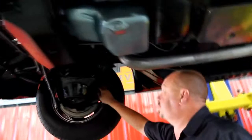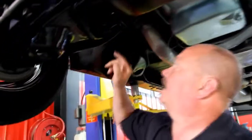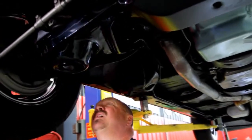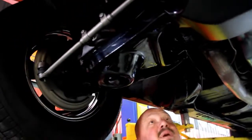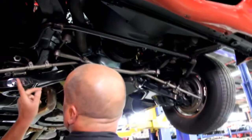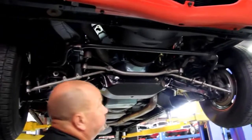We've got disc brakes up front. The lower control arms here, I'd say these bushings were replaced. The frame up here looks like it's in great shape. Take a look at that cross member. She's beautiful. Bottom side of the motor's nice and clean. The steering gear, all in good working order. The guys always check that out.